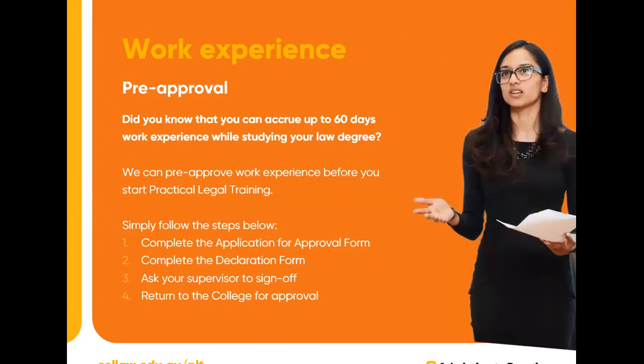Okay, so great question from Monique. Thanks for asking that question. If you are going to do the standard work experience option, so that's the 75 days of work experience, you can actually accrue 60 out of those 75 days of work experience before you start PLT, as long as that experience is in the 2 years before you start PLT.